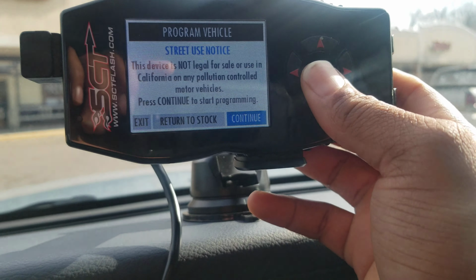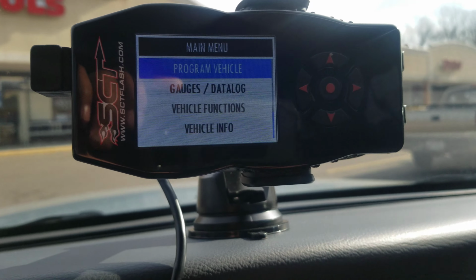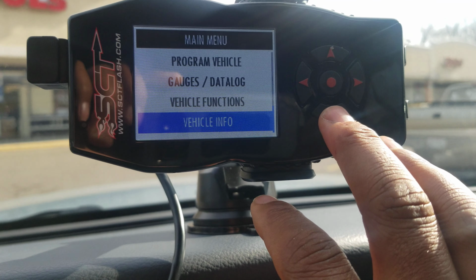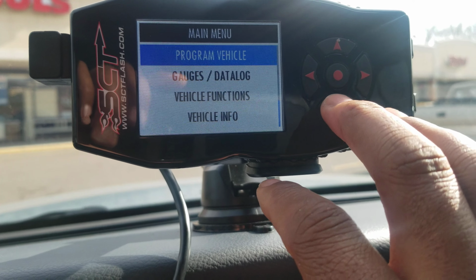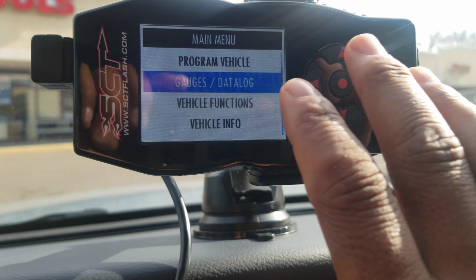Power it on. Let me exit out of here. Go back to the main menu. That's your main menu there. You've got program vehicle, data logs, vehicle functions, vehicle info, device info, and device settings. I'll show you the program vehicle here in a minute because the tune is already on there. But I'm going to start with the gauges here.